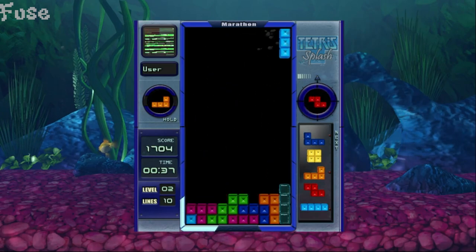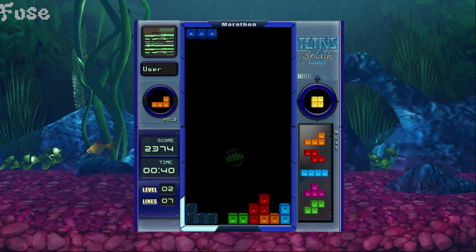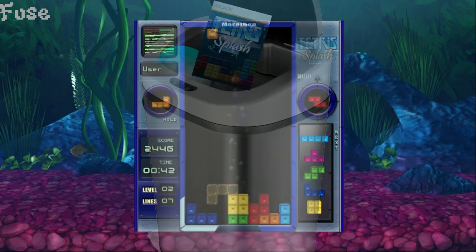I've held off the entire segment on making this joke because everyone else already said it, but Tetris Splash, more like Tetris Trash.